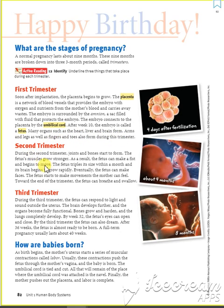The second trimester. During the second trimester, joints and bones start to form. The fetus's muscles grow stronger. As a result, the fetus can make a fist and begin to move. In the second trimester, that's the fourth, fifth, and sixth month, the baby can make a fist and starts kicking. For example, if your mom is pregnant, she can feel the baby inside.